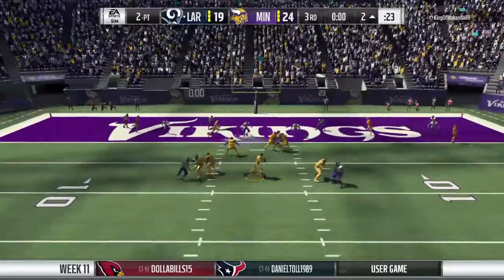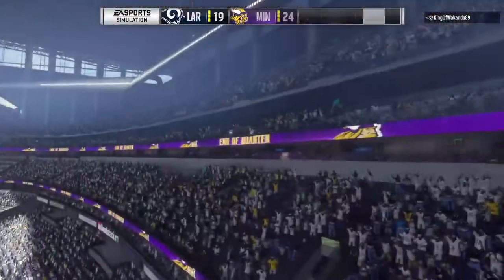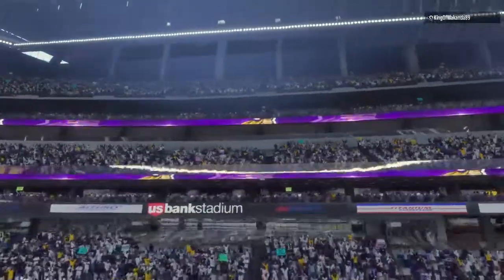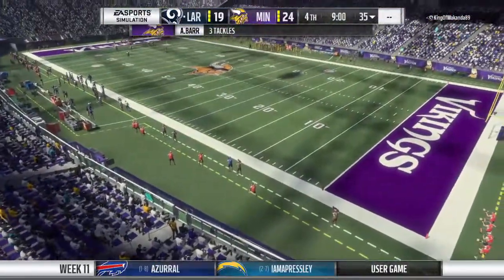A shotgun snap for Goff. Escaping the pressure right. And he'll be brought down on what's going to turn out to be the final play of this 3rd quarter. Back now at beautiful new U.S. Bank Stadium, where the 4th quarter will begin with a kickoff following the score on the final play of the 3rd quarter.